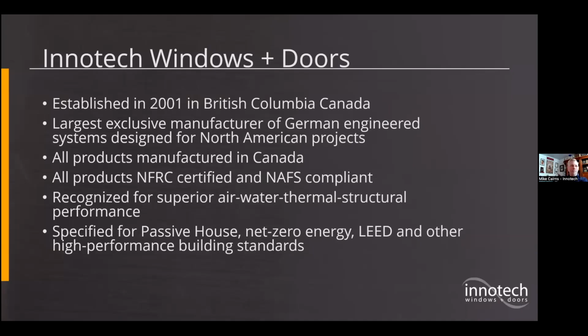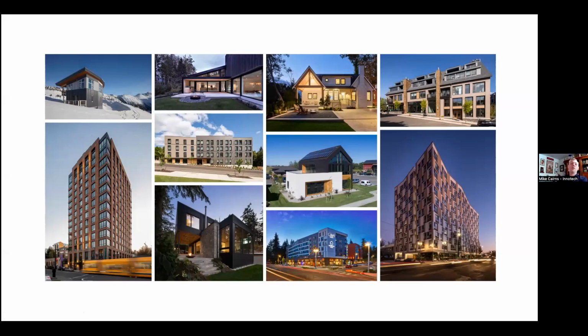Innotech has been around for a little while here, with a concentration on performance. We've been building products that are appropriate for high-level performance projects, including Passive House certified, basically since we started. So we've got a long history in the Passive House world. We manufacture windows and doors for custom homes and low to high-rise multifamily housing projects. So that includes affordable and senior housing, hotels, schools, office buildings.